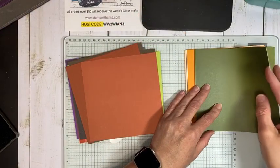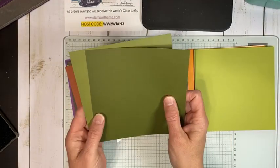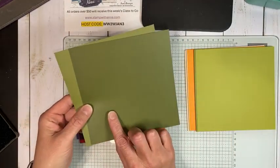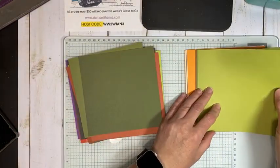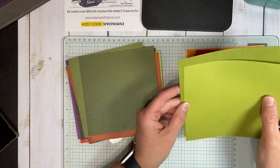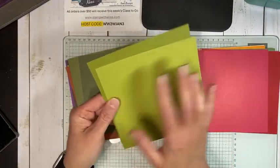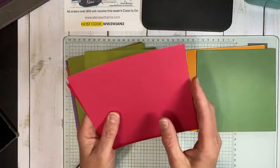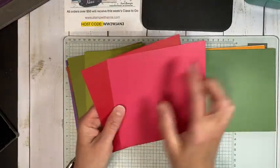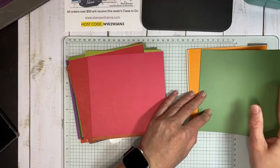Here is, this is Mossy Mellow. Yeah, I think this is Mossy Mellow. I was starting to label all of them so I would know, and then my label maker ran out of labels, so I have to go buy some more. I just haven't had a chance to do that. So this is Old Olive, your dark and your light. Here is Real Red. You can really see it in the Real Red. This is Garden Green, I believe.